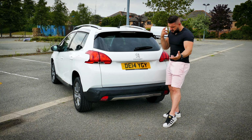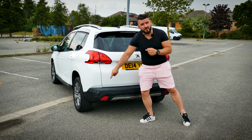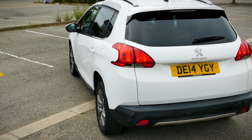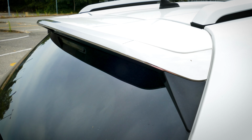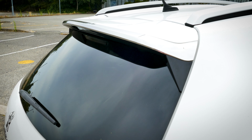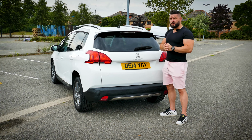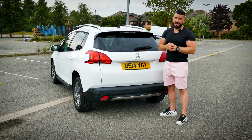The rear bumper is sculpted and incorporates reflectors, and here we have the reverse light and right here we have the fog light. The tailgate has this good-looking spoiler that emphasizes the sportiness of the car, as well as this chrome finish on the spoiler and on the rear bumper, which emphasizes the luxuriousness that this car has.